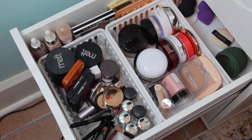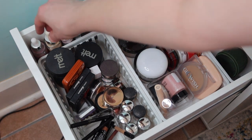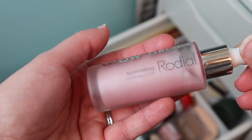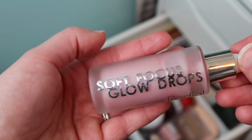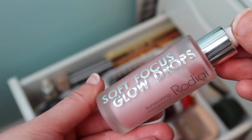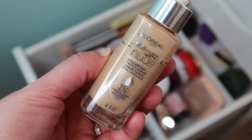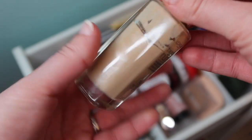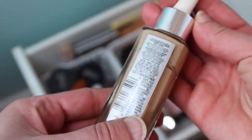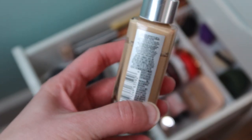This is where I wanted to grab out a couple of things. I want to grab this. First thing I want to grab is from Radical Illuminating Soft Focus Glow Drops. So we'll use this as the primer. We're also going to grab the L'Oreal True Match Nude. This is a little dark for me now, but with it being spring now, I think I want to see if I can use it in some way or as a bronzer or something.